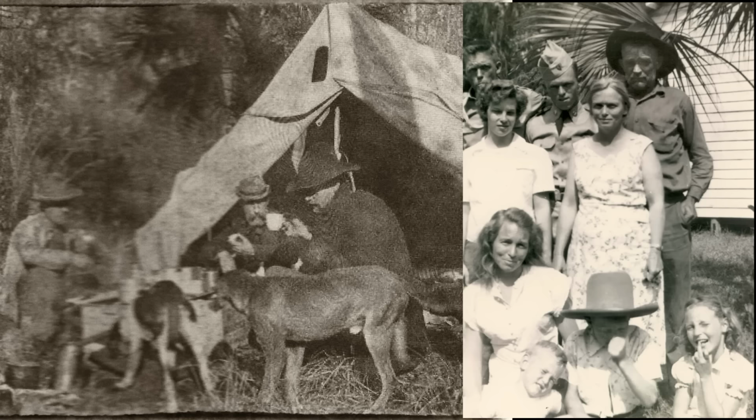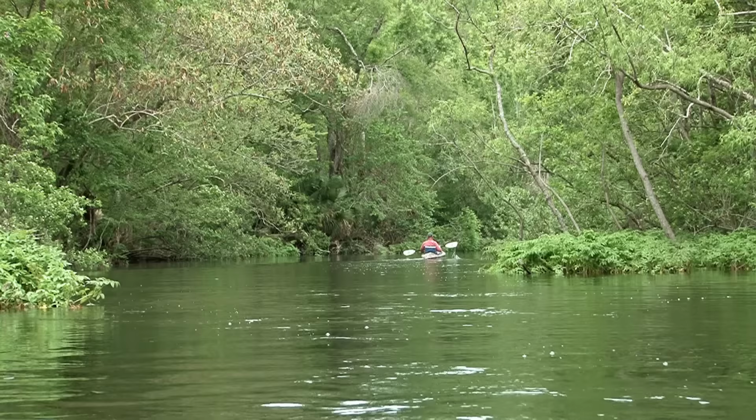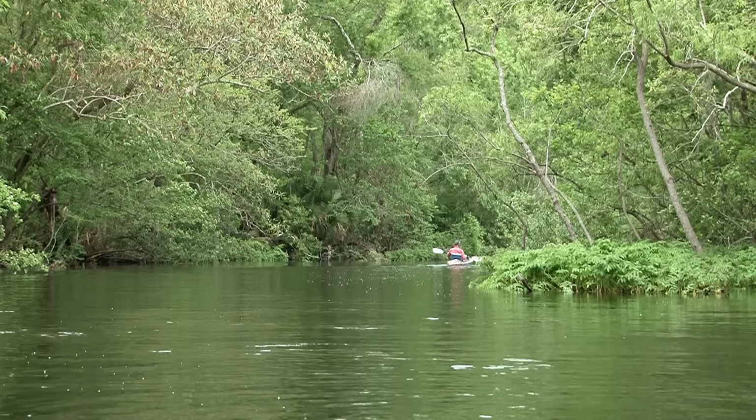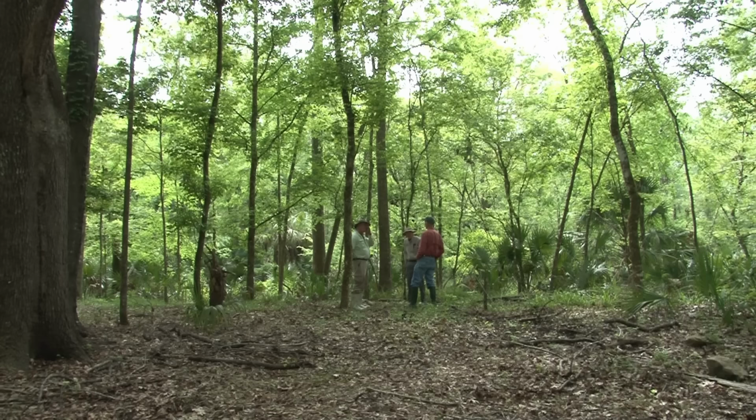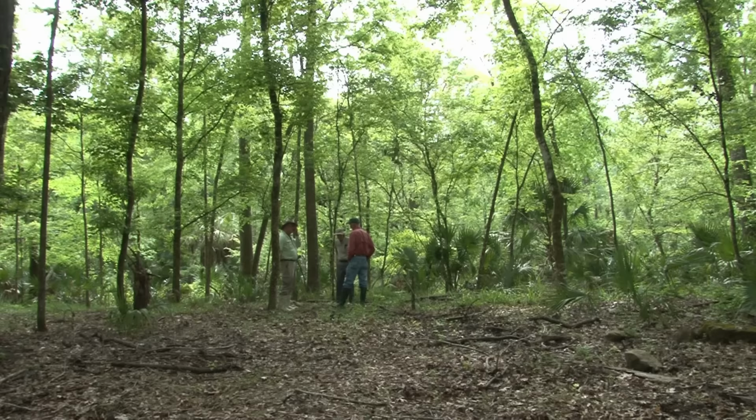More recently, at least one family was known to live on this mound during the Great Depression with an established house and garden area. This is another mound called Tall Mound, believed to be the tallest along the canal. It stands over 2 meters in height. While there is evidence of looting on the mound, it has never been subject to a formal archaeological dig.